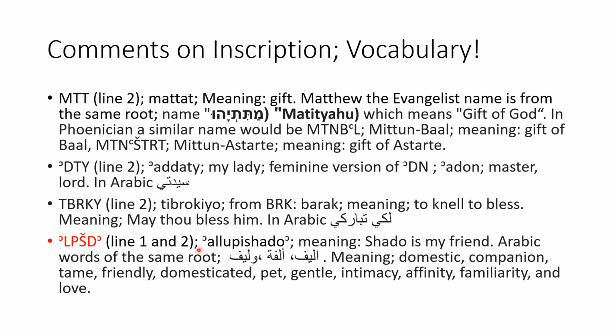Allupishado, meaning, shado is my friend. Arabic words of the same root, alif, alfa, walif in spoken Arabic, meaning domestic, companion, tame, friendly, domesticated, pet, gentle, intimacy, affinity, familiarity, and love.